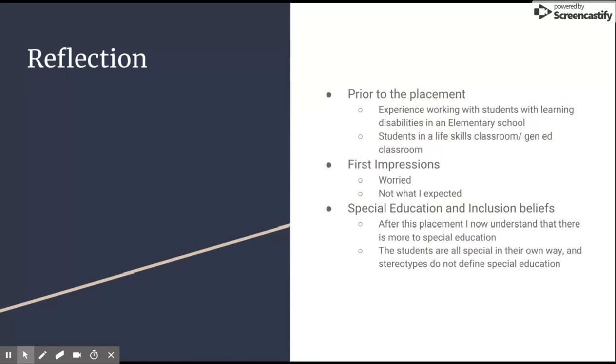Prior to this placement, I had experience working with students with learning disabilities in an elementary school. These students were in a life skills classroom and then pushed into gen ed classrooms. My first impressions of this placement were that I was worried. It's not what I expected because in my eyes, special education was not a direct instruction class.